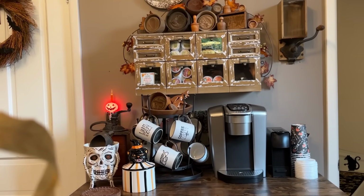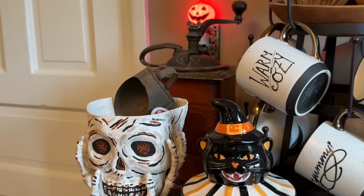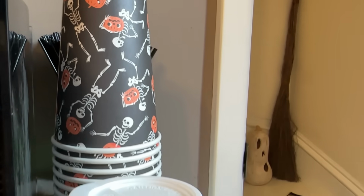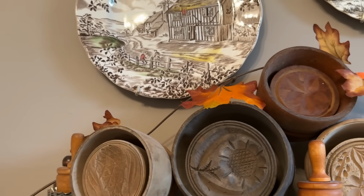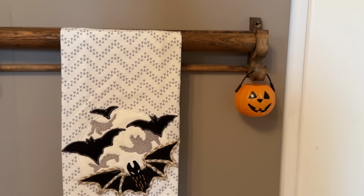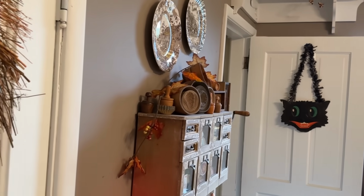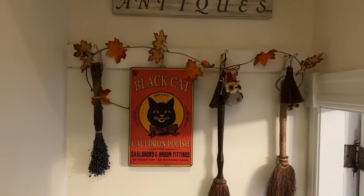Across is the coffee bar area, decorated with more Halloween accents, including this skull K-cup holder I made from updating a $3 plastic skull from Dollar Tree. Fall leaves from Dollar Tree dress up my vintage buttermold collection above, and some Dollar Tree glitter bats dress up this plain wreath. Moving toward the other staircase, paper mice scurry up the stairs, and brooms decorate the hooks above.